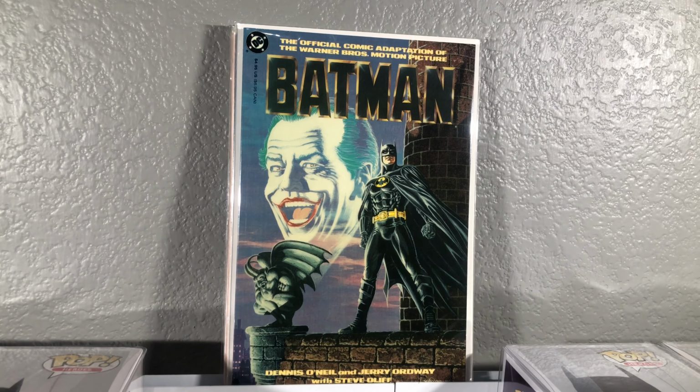Okay, picked these books up in a lot, the $20 or something like that. This is Brave and the Bold 57 and Brave and the Bold 58. This is the first and second appearance of Metamorpho. So I didn't have his first appearance, and now I do. So really cool.